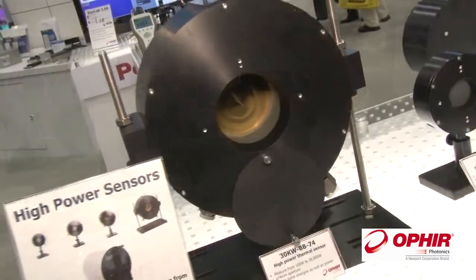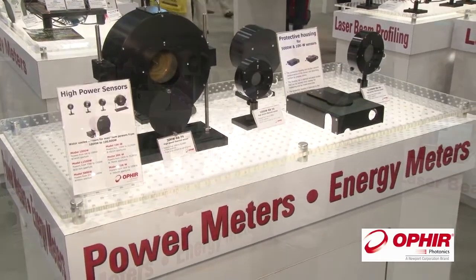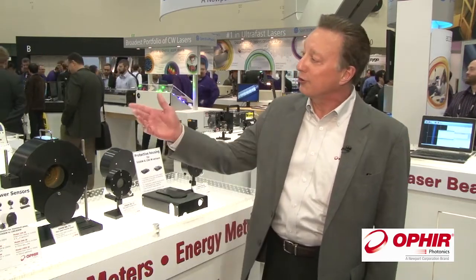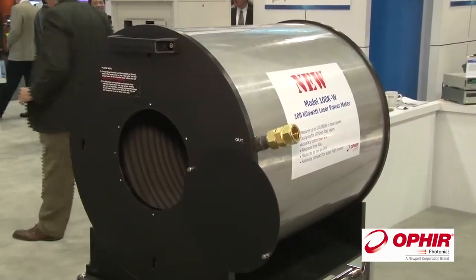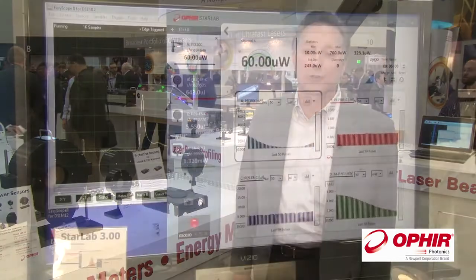We measure lasers. Here at Photonics West 2014, we're featuring high-power measurement devices. Right behind me here are our power meters and sensors for 1,000 watts and above. This unit measures up to 30,000 watts. At this show, we are introducing over here our 100K power meter that we've just recently launched and have tested at the Japanese laser research lab.